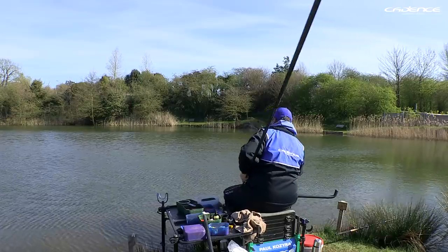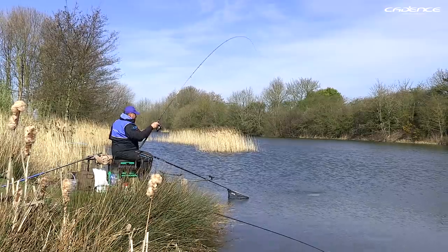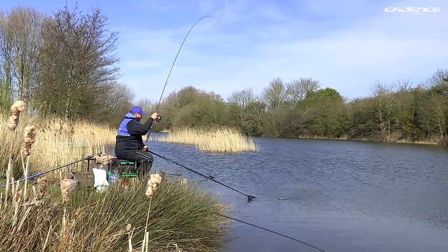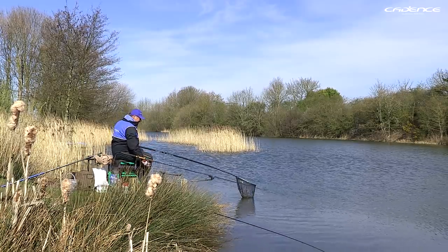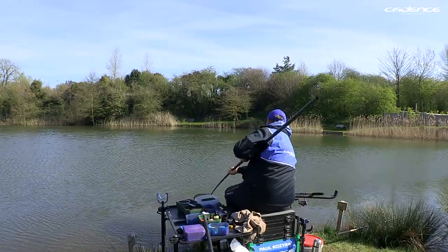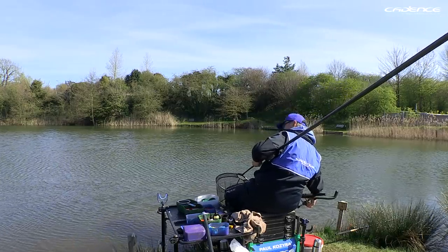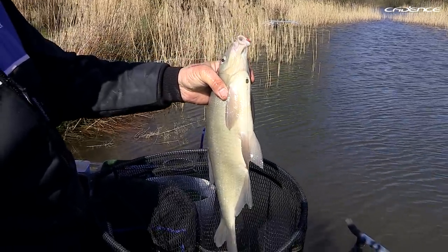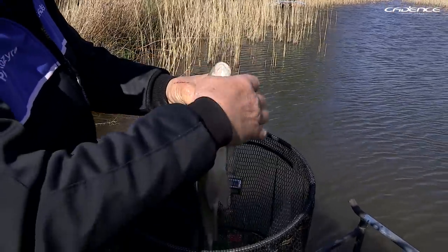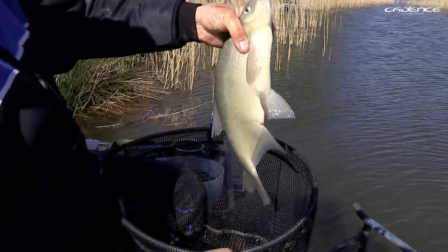Look at that. Hey, they fight as well, these bream. Another one to the pellet feeder, and I'm well happy with that one. Another good fish, about 3 pounds. And Chappy challenge, I might just do it today. Cold or no cold. What a lovely fish.